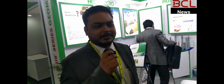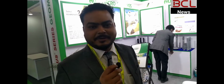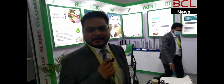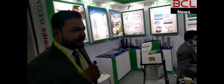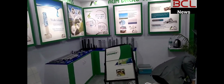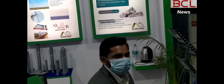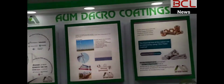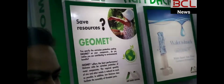We are providing coating solutions for all the bolts and heavy bolt studs for wind energy. We are also into the automotive segment, wind, solar and other industries as well. These are some of our samples, as you can see. We have been in the market for the last 15 years, and we are the sole suppliers of Geomet coating all over India. Where is your factory? We are based out of the north region and we have 4 plants, and 2 plants in Chennai.